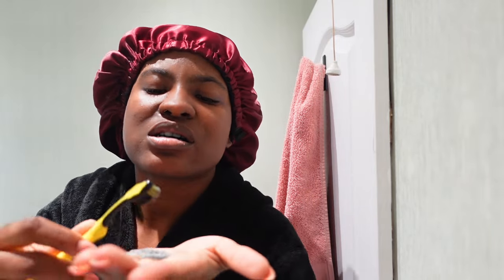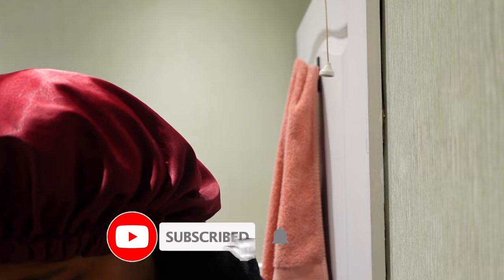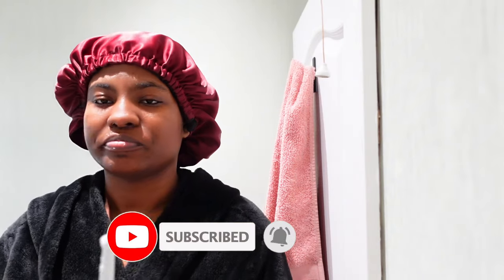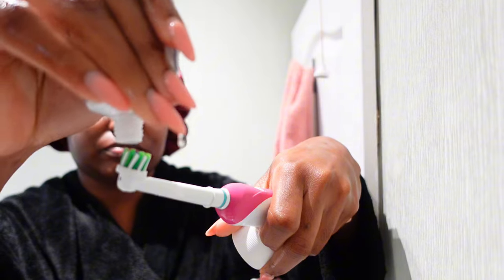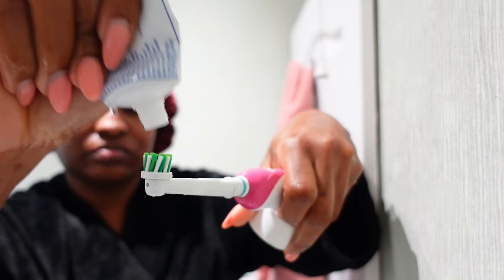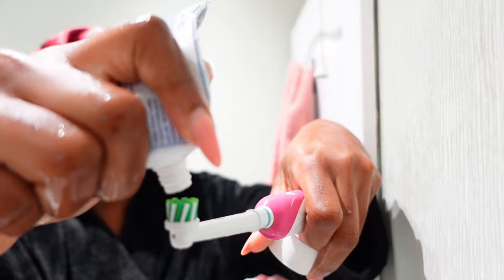I picked this up from Amazon, and based on the instructions on the box, it said to dump some in the palm of your hand, wet your toothbrush, and go in with that paste and rinse that out. Now I'm going in with my electric toothbrush. I'm using a Crest toothpaste right here. If it'll come out, excuse my technical difficulties, but listen, I'ma get my money's worth.